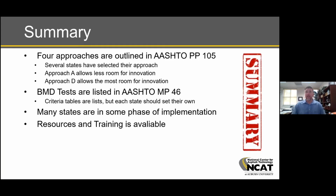So many states are in the implementation phase. I think there's some 12 or so states that have got balanced mix design style mixes on the ground already and are starting to look at what that field performance is going to be, starting to look at the constructability of the mixes and so forth.